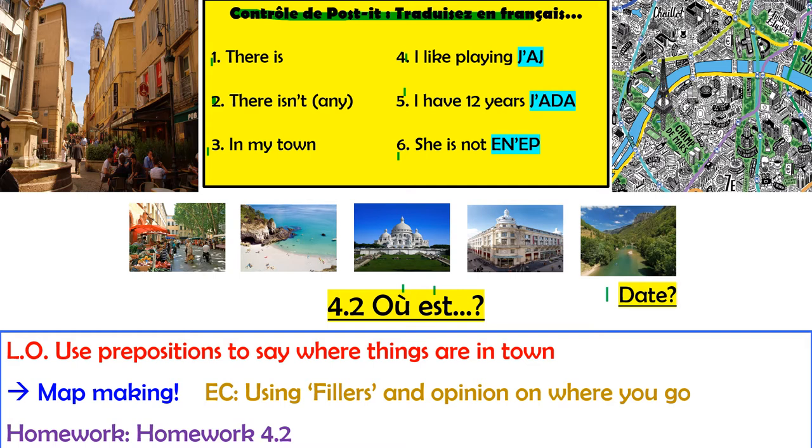This links into our GCSE, yeah? Because at GCSE in the speaking exam, you've got the role play. So for your extra challenge, we'll be looking at some key GCSE language we use, which are called fillers. So ways to make you sound more French and natural when you're describing things. You'll really like them. So all of that is coming up today, but first, our contrôle de post-it.